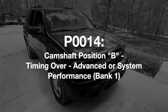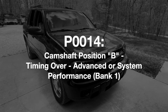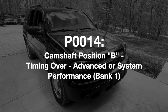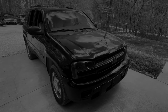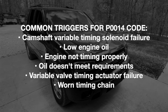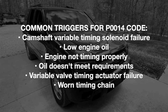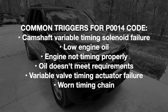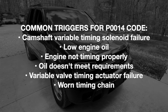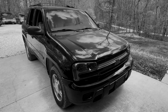The engine control module uses the camshaft position actuator to adjust the camshaft accordingly, adjusting the way the valves are timed open or shut and the duration that those are open to increase horsepower, fuel efficiency, etc. The common symptoms for this are decreased engine performance and increased fuel consumption. The common problems that trigger the P0014 code are the camshaft variable timing solenoid failing, engine oil levels too low, the engine not timed correctly, the engine oil not meeting the manufacturer's requirements, variable valve timing actuator failure, or a worn timing chain.